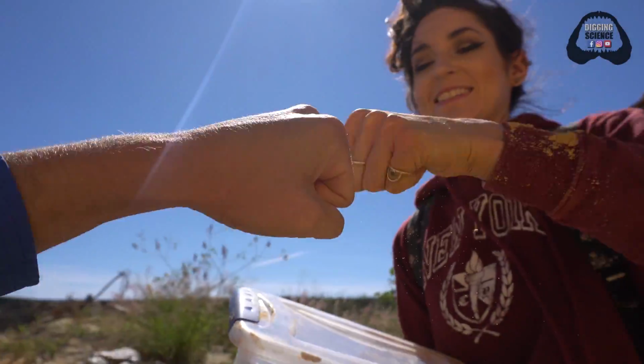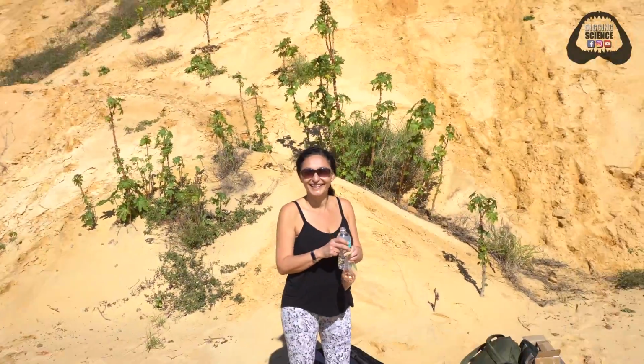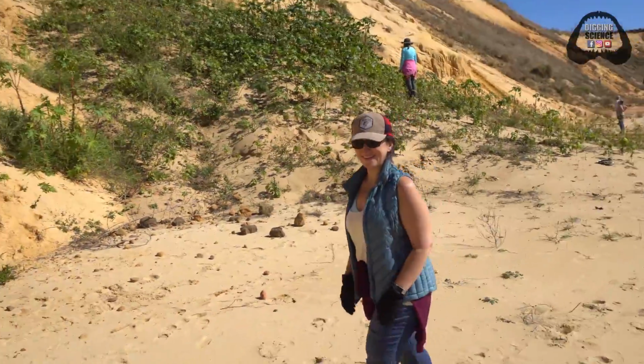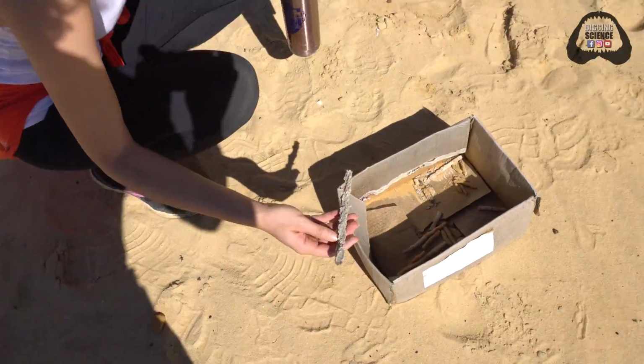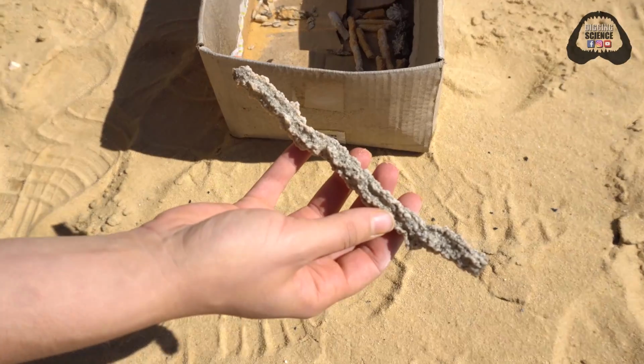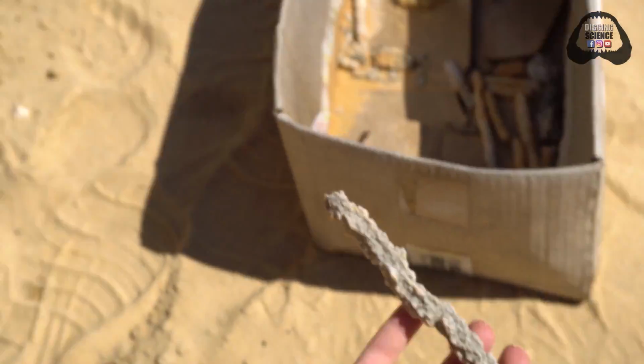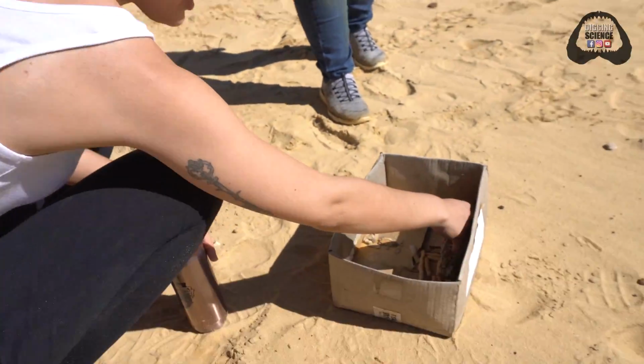Killer job, dude. So one of my favorite things about stuff like this is you can get family, people you love and care about, out interested in geology. That one's brilliant. Let me get out of the shadow. Woohoo! Dude, this one was just laying on the ground. It wasn't even buried. That's a sick piece of lightning. Can you believe that a lightning strike 5 million years ago created that?